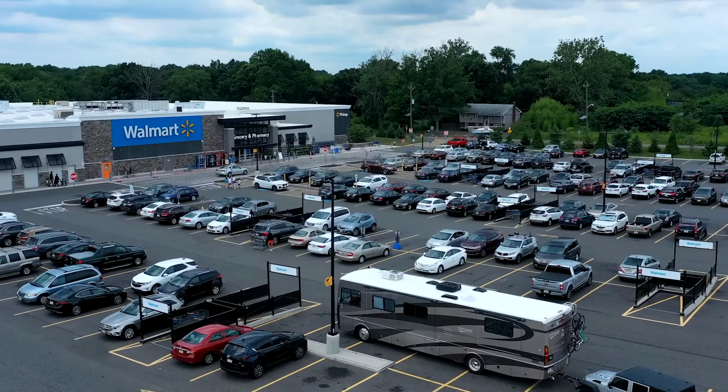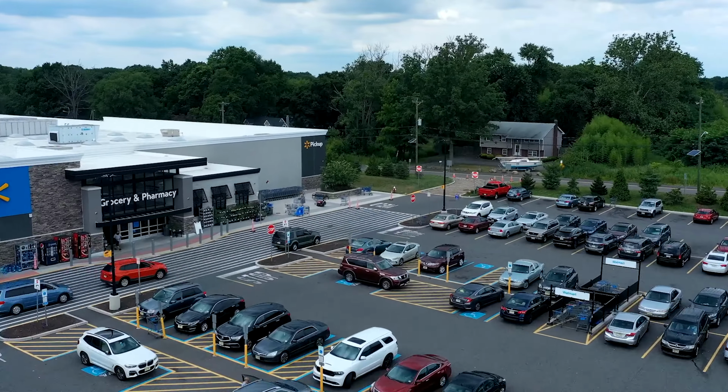Use discount stores like Aldi's, Trader Joe's, Sprouts, and Walmart Supercenter. You can perform a quick online search to see what discount stores are available in the local area where you're traveling. Now, I prefer using Walmart Supercenters when possible, since most of these locations have RV-friendly parking lots.